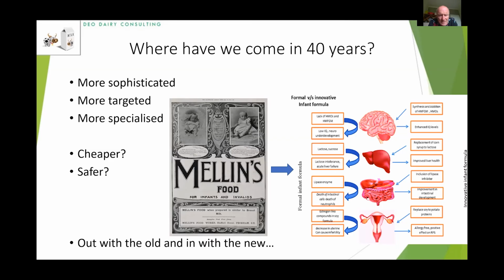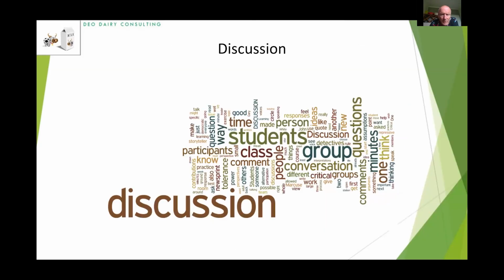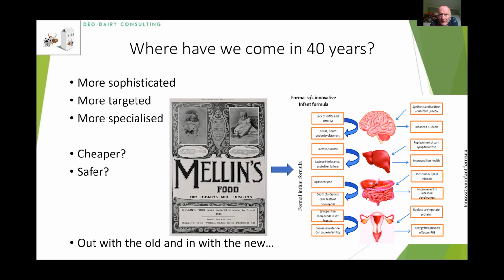So where have we come in 40 years? We've come from basically dried milk powder that's got iron added to it, and that's about it, to very specialized powders. More sophisticated, they're targeted. What we have to think about now is the value of them, and I put cheaper question mark and safer question mark. So we're always up against the safety, and we don't want to price people out of the market either. We'll end up with out with the old and in with the new. And with that, I will leave it and look forward to answering some questions.